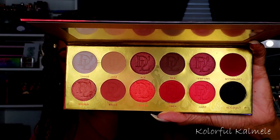That black is like a blackout black. So yeah, really nice palette. Now this palette here was from that Wild collection that Makeup Revolution came out with. I only did a video using the Bright Kolorful palette, but I did use this palette and I liked it. It was decent. Not my favorite red palette, but look at that packaging.